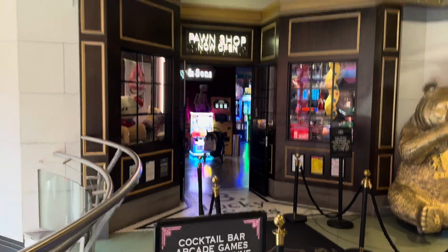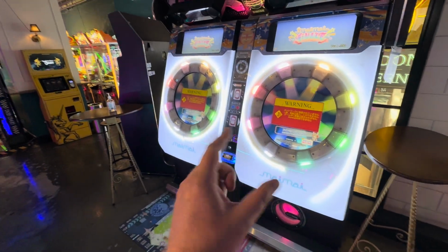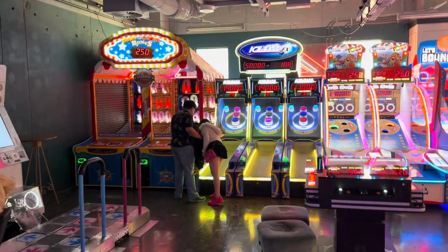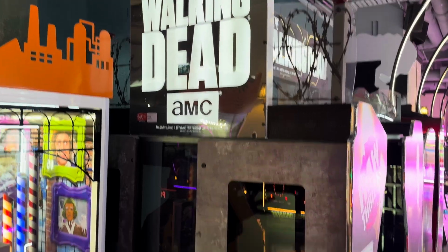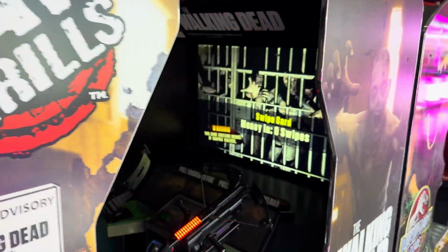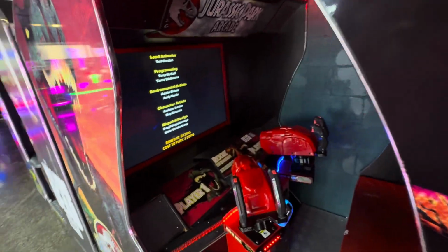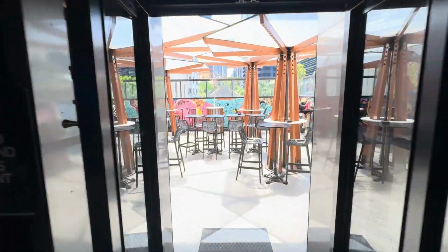Oh my god, I can see games inside. I know these machines were in Japan. I've seen Japanese videos of them. So much fun. I'm such a dork, but I know one of my favorites has got to be ice ball or ski ball. I love playing ski ball. We got The Walking Dead, Jurassic Park, and this isn't just any arcade. Apparently this is a barcade. A bar arcade. This is literally an alcohol there. Cool.